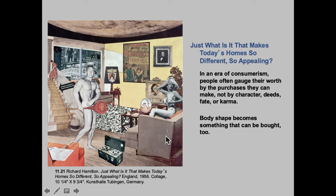This is 1956, the 50s, which really launches consumerism after World War II, that not by your character or your good acts, your deeds, fate or karma, not by being kind to others or praying or anything like that, just buying some stuff makes you better. So body shapes become something that can be bought, purchased, as well.